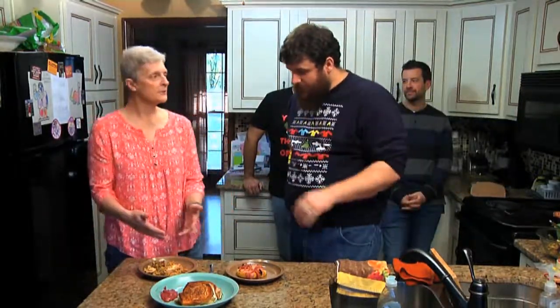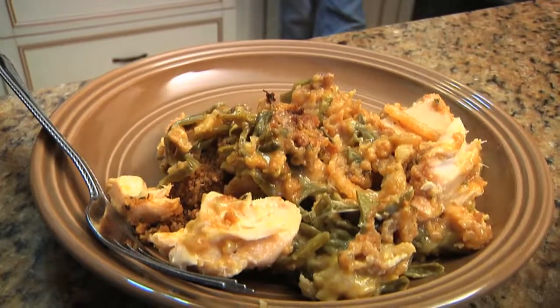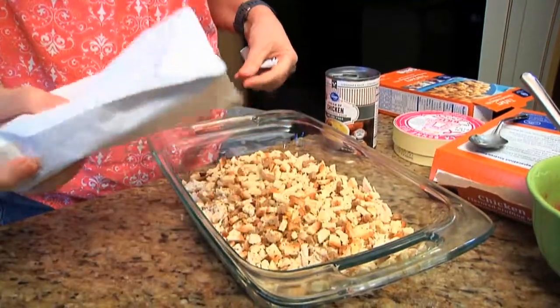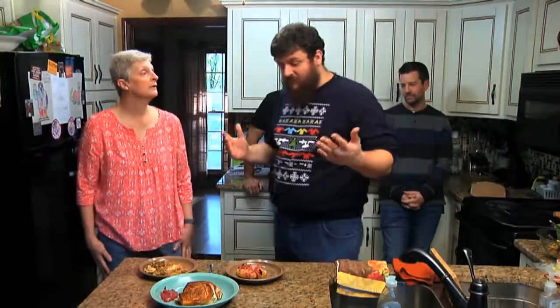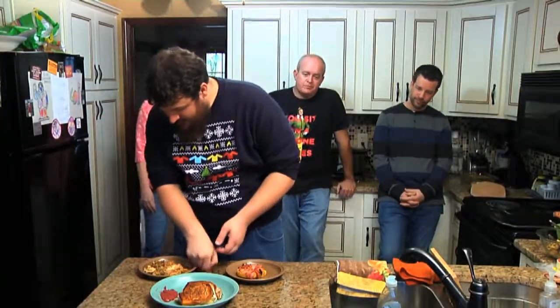Basically, it's all the leftovers after Thanksgiving dinner thrown into one dish. Everybody loves chicken and dressing, turkey and dressing, and green bean casserole. So what better than just to put them together and make one dish? All right, let's try this out.